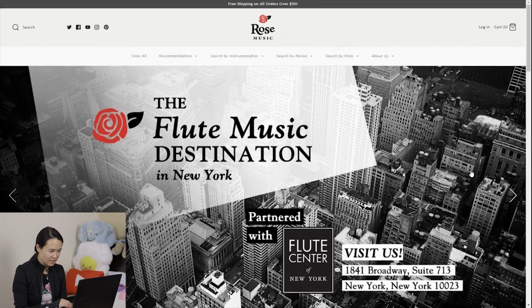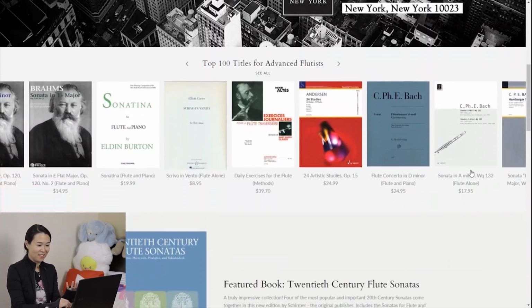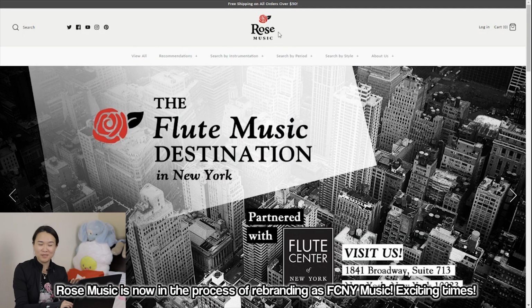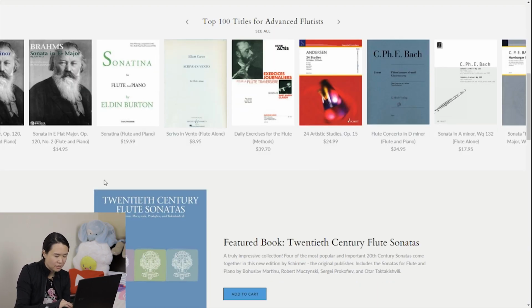Now that we've gotten all the perks out of the way, I actually want to take a look at this site. This is beautiful. I did not expect it to look this put together, and they just launched. Rose Music. I love it. Julian Rose. Rose is his last name. He's got top 100 titles for advanced flutists. I like it. I'm already getting suckered in.